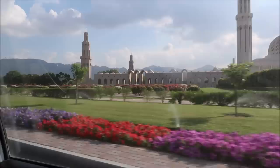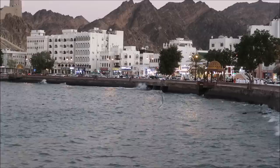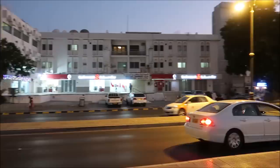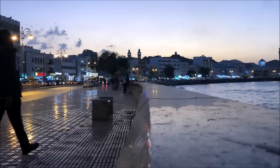Let's go back to the hotel. So sunset's here, it's about 5 o'clock in the evening, just about over there you can see. Waves are lashing against the seawall. So yes, there we are. Night has fallen, I've just had something to eat. The lights are coming on everywhere. So yeah, I've enjoyed my day in Muscat. Well worth coming here. A nice slice of Arabia.